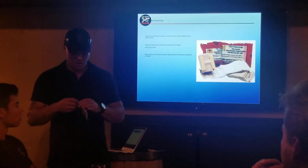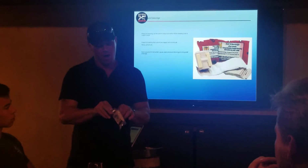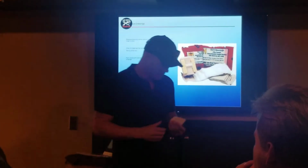So, pressure dressings, you don't need to buy some fancy pressure dressing when you're building your kit. And I'll have a slide up at the end that shows you the most important things to have. And one more pack of gauze.